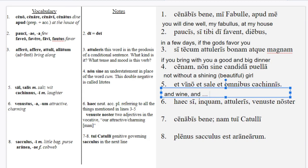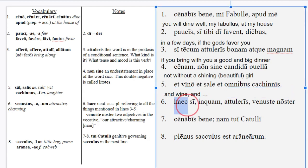Et omnibus cachinnis. Omnibus, you know what those are. Cachinnis is given to you. Yeah, bring the good company. Haec. Haec here is referring to all of these things up here. It's neuter plural. So these things.